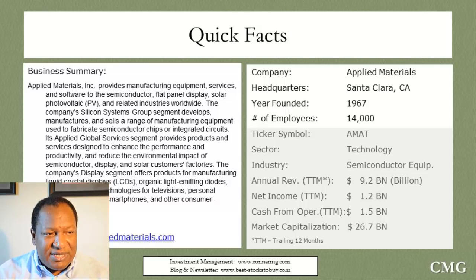Its Applied Global Services segment provides products and services designed to enhance the performance and productivity and reduce the environmental impact of semiconductor, display, and solar customers' factories. The company's display segment offers products for manufacturing liquid crystal displays, organic light-emitting diodes, and other display technologies for televisions, personal computers, tablets, smartphones, and other consumer-oriented devices. So you can imagine that there's a lot of business opportunity, and as you'll see, Applied Materials is quite a sizable company, even though it's not necessarily a household name.